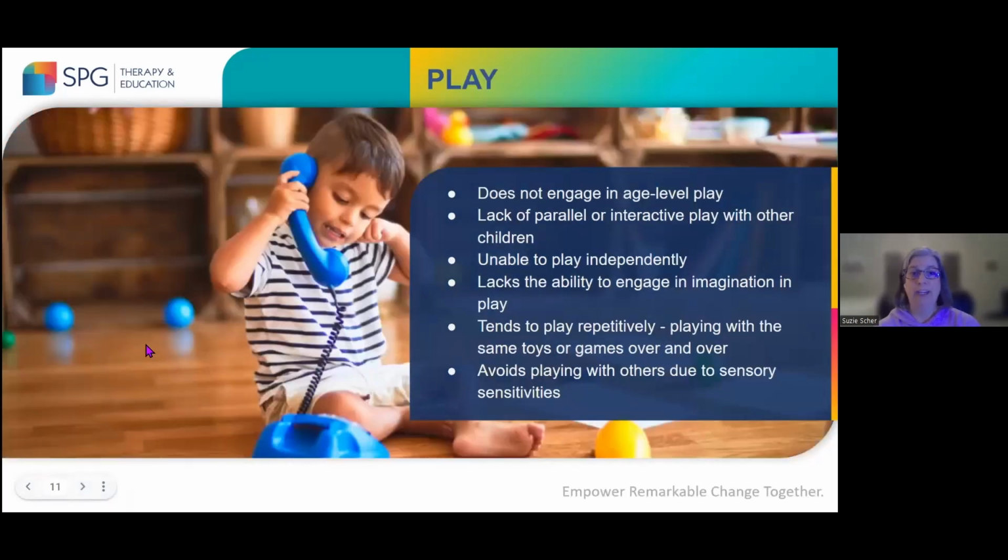The next one is play. We love to use play as how we accomplish our therapy and how we bond and create rapport with our students and clients. So we would be looking at if the child is having trouble engaging in age level play. Have they moved on to parallel or later interactive play with other children, or are they preferring to play completely by themselves? Or on the flip side of things, are they unable to play independently? Do they need to rely on someone else to guide them? And related to that, is there a lack of ability to engage in imagination in their play? Is it very sort of routine-based versus creating something sort of fantastical with a typical object?